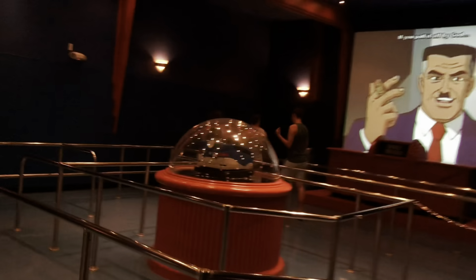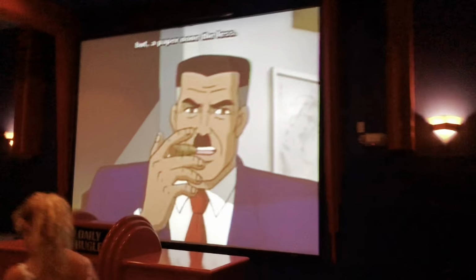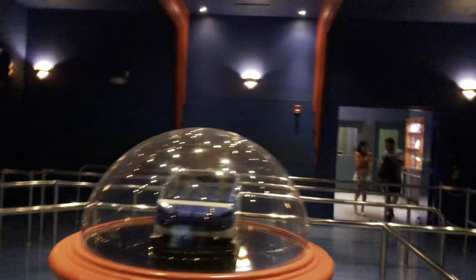There's the ride car itself. That's what we got. It's similar to the Transformers attraction. Of course, this is a 3D animated ride. The screen is right there. So this is where we have to pick up our 3D glasses.